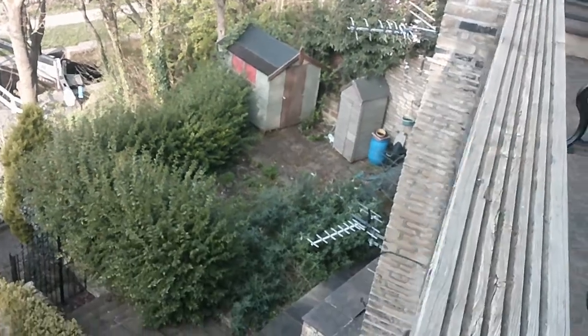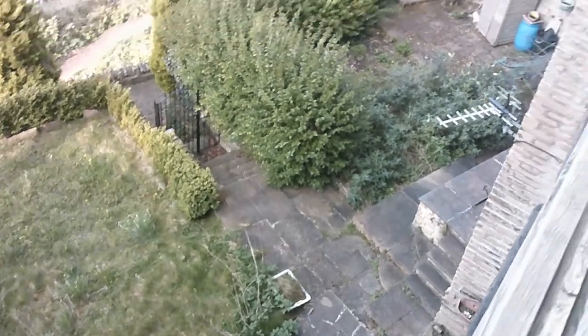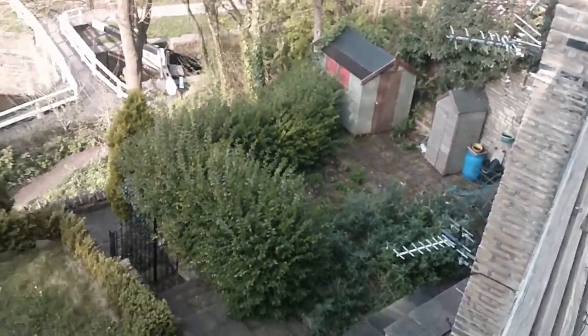Things eventually come back to bite you. And this house, I'll just quickly show you how bad the garden's got in one year. So this is the view from my veranda, looking down on it. We'll have a walk down in a sec, and just see how bad it is.